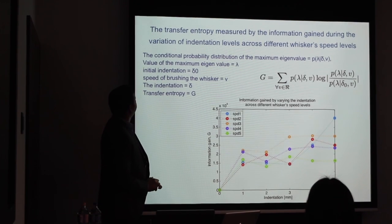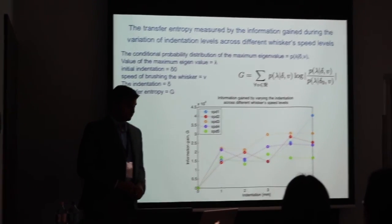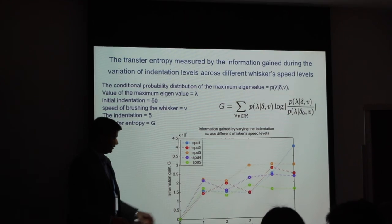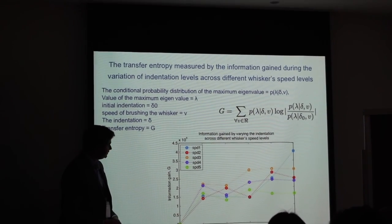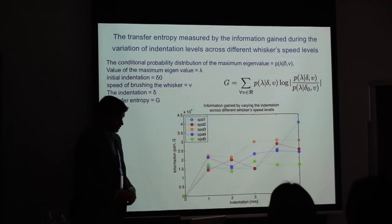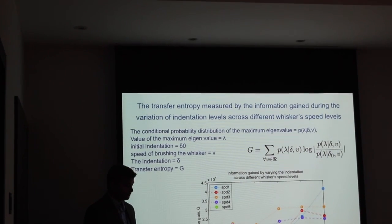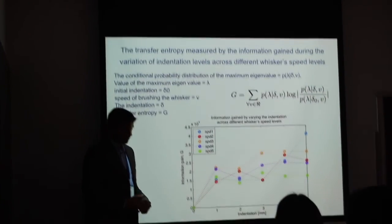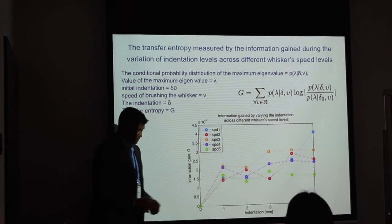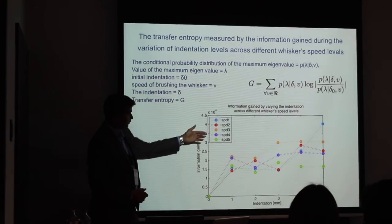So let's see the transfer entropy, measured by the information gain, during the various indentation levels across the different speeds and levels. Here, information gain is on the y-axis and indentation on the x-axis. The transfer entropy is from G, and the equation is there. This graph shows that high indentation and high speed are not going to yield more information. For instance, speed 3 has maximum information gain, but speed 4 and speed 5 do not reach up to speed 3, as you can see.